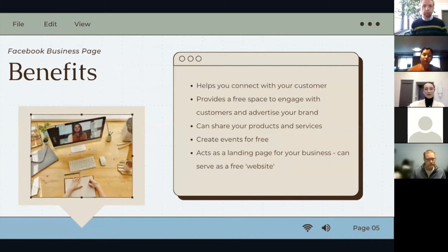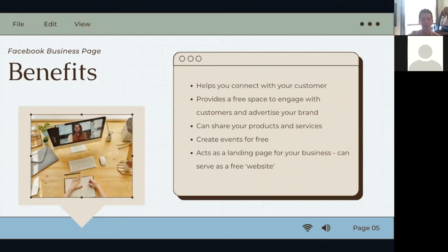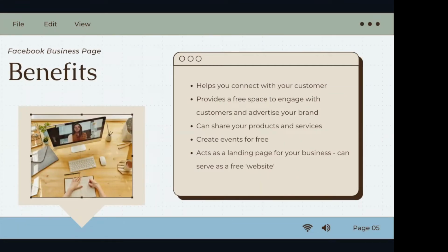Moving on to benefits. Like I mentioned, it helps you connect with your customers or your clients. It's also just a free online space for you to engage with your customers and advertise your brand. You can advertise on Facebook without necessarily promoting a post. Just sharing the products and services that you have or sell is a great way.